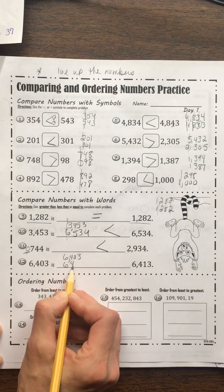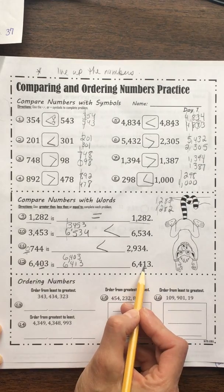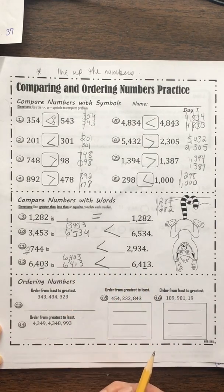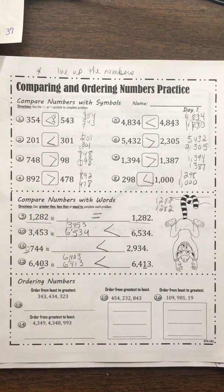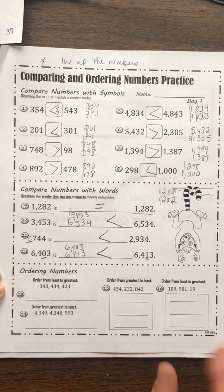6,403, 6,413. There's nothing in the tens place. There's a 1 in the tens place. That is larger.